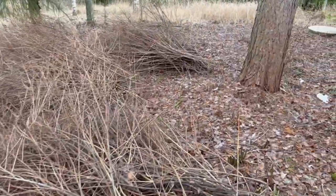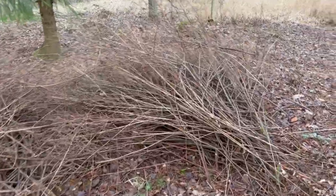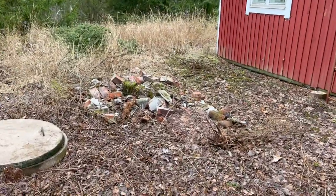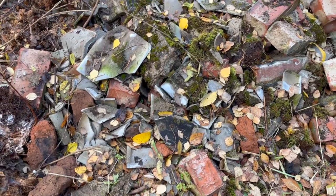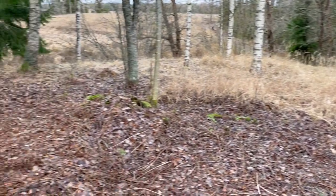Here are the bushes that I cut, and we will take them away now, but before that we are removing all the debris from the roof and taking it to the road. But this is how empty it looks now. No bushes, it's all weeds.